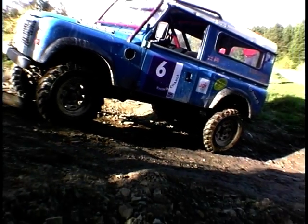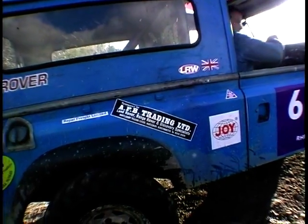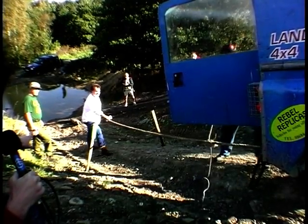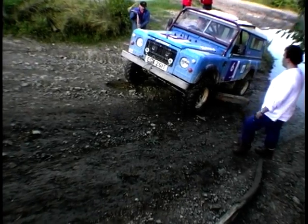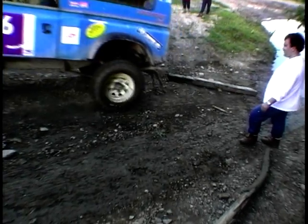Well, this section of the course involves dragging a log around a certain part of the course. And as you can see, this Land Rover here is reversing down. The log is at the bottom down there, tied on with some rope. They're connecting the two together now, and they have to drag this log all the way around the course a couple of times. And this seems to be creating rather a problem at the moment for this particular Land Rover.